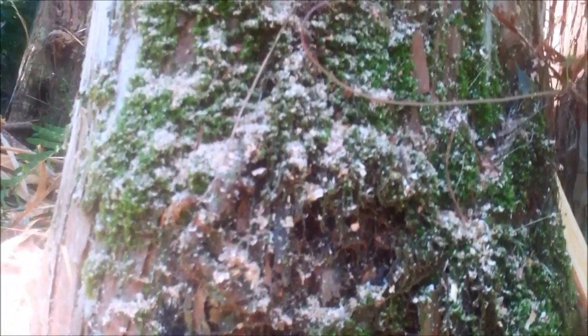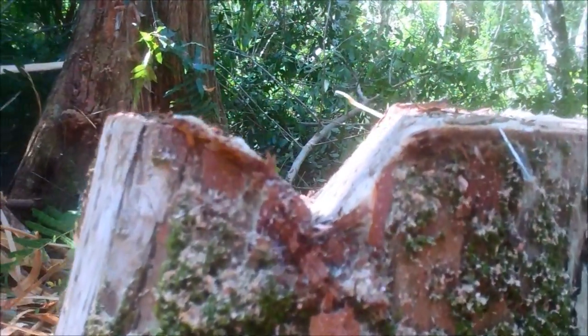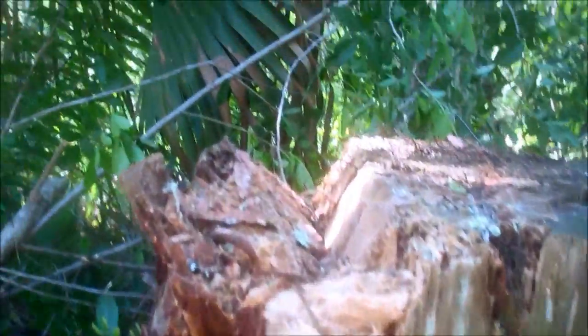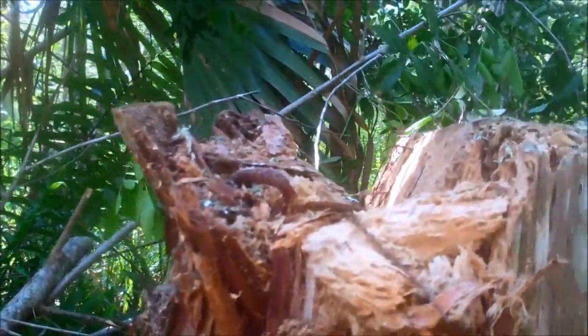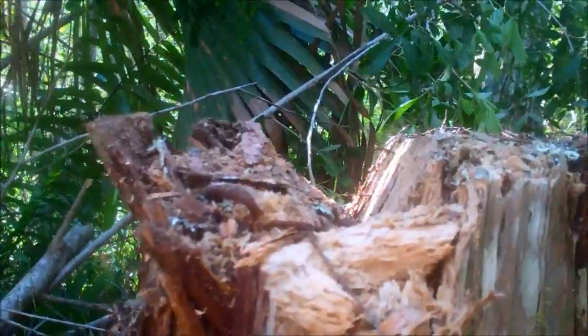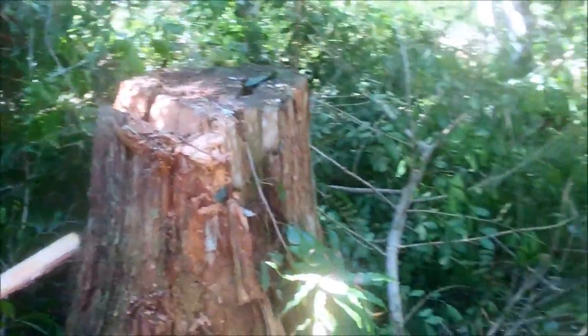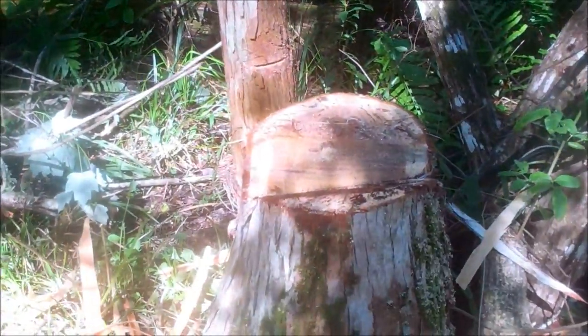So once the tree is cut and falls to the ground, they then take the stump that the tree was just cut off of and V it out. And then they find another stump that's close by and V that one out as well. You can see the V there. Then they take this tree that was just cut and lay it across the two of them. And peel it.